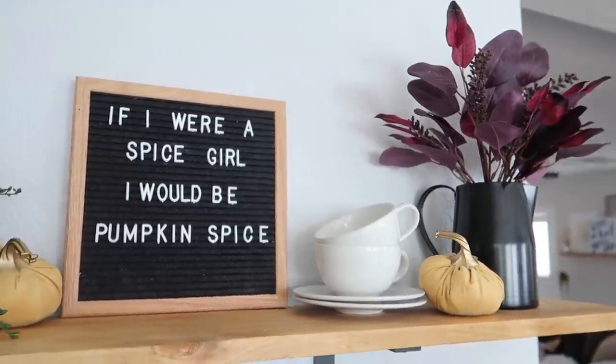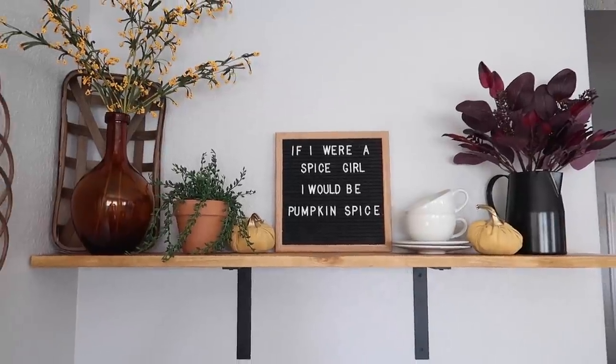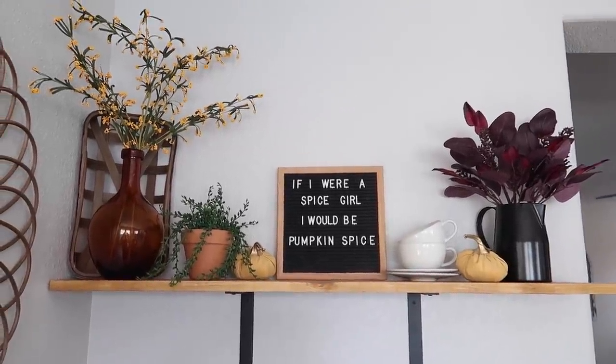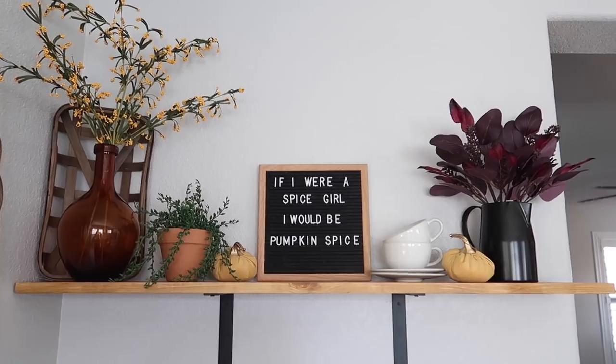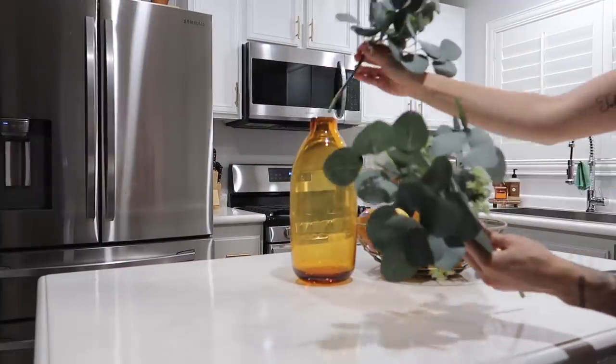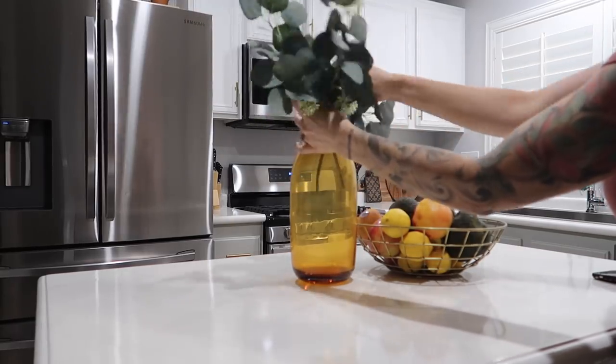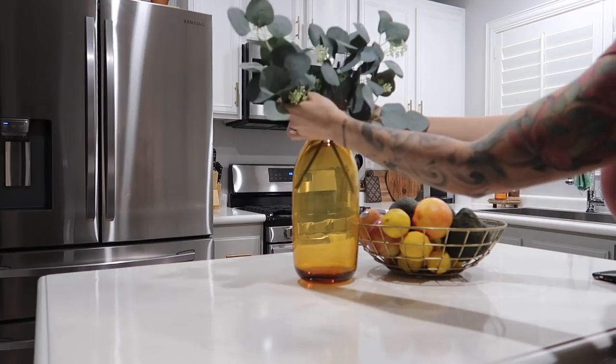And if I were a Spice Girl, I would be pumpkin spice because let's be real here, honey, the pumpkin spice latte and the pumpkin cream cold brew are super yummy. I'm all about the pumpkin cream cold brew though. Which one do you like? Do you like the pumpkin spice latte, or do you like the pumpkin cream cold brew, or do you just not like pumpkin anything? And that is totally fine too.